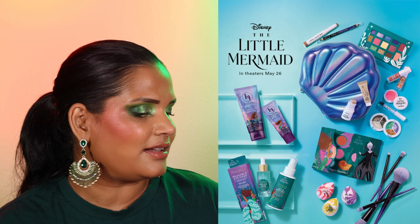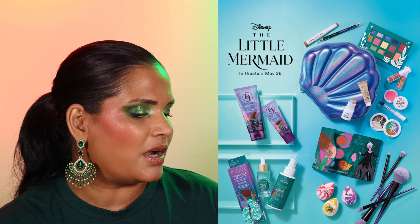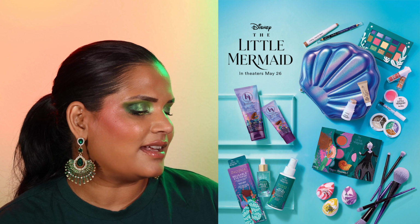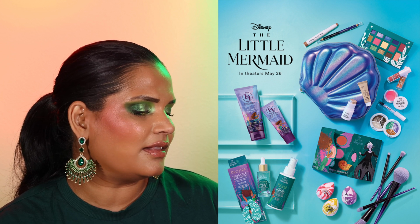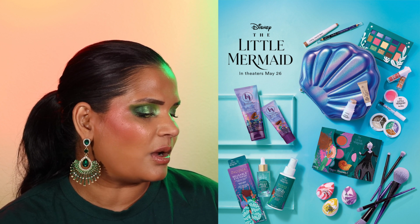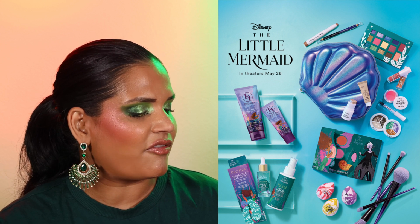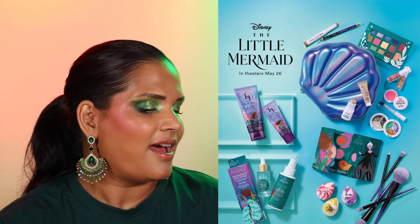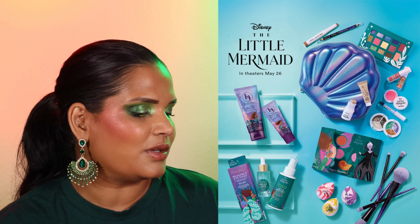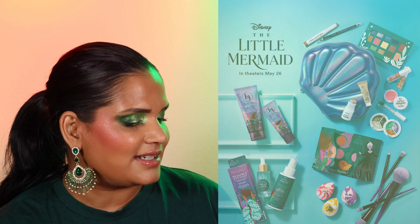Next, Disney and Ulta collabed to celebrate the new Little Mermaid movie, and so they launched a bunch of stuff. There is an eye set, a lip set, bath bombs, lip satins. We've got a beauty box with a bunch of products in it, so it all looks very adorable. We have sponges. Everything's definitely on theme, on brand. I will say for the most part though, the makeup looks pretty boring, so I am gonna go ahead and pass on that.